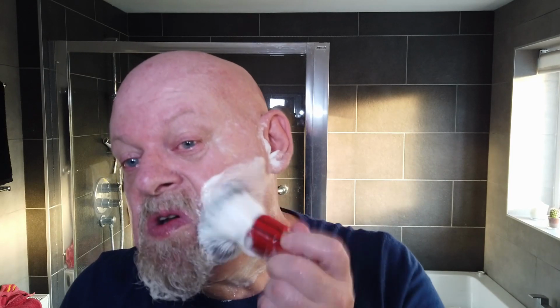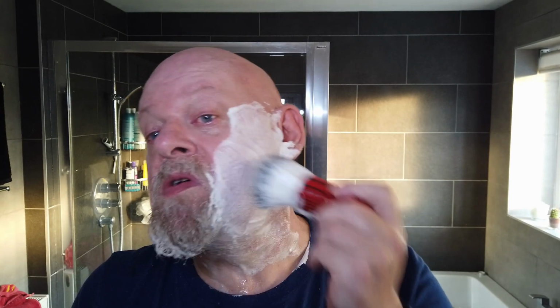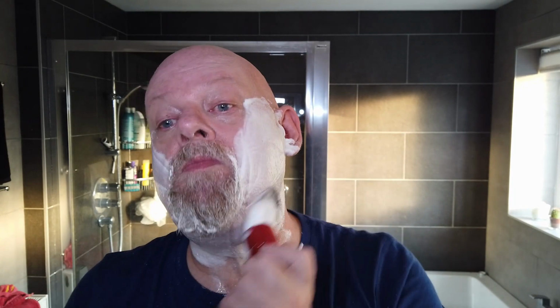So, pass two. Oh, I'm using the Evil Zebra Yaki brush. I think it's 24 mil if I'm correct. Second use of this brush. Really nice brush. It's certainly softer than my other Yaki brush, but it's done quite well on the hard soap. Probably could do with a bit more. Let's put a bit more soap in here. Oh, the smell of this.